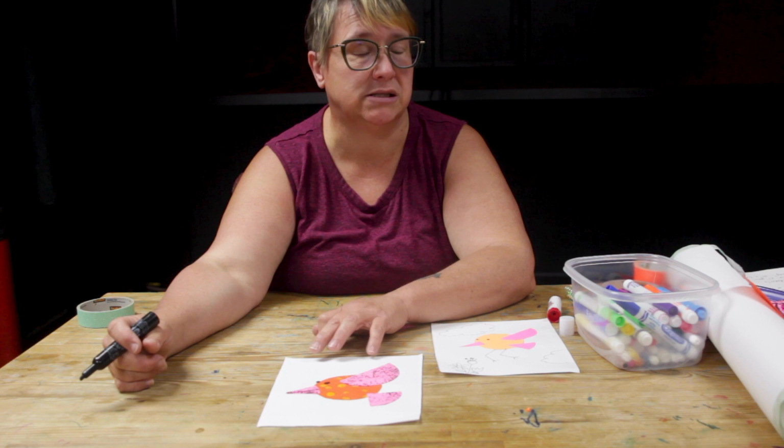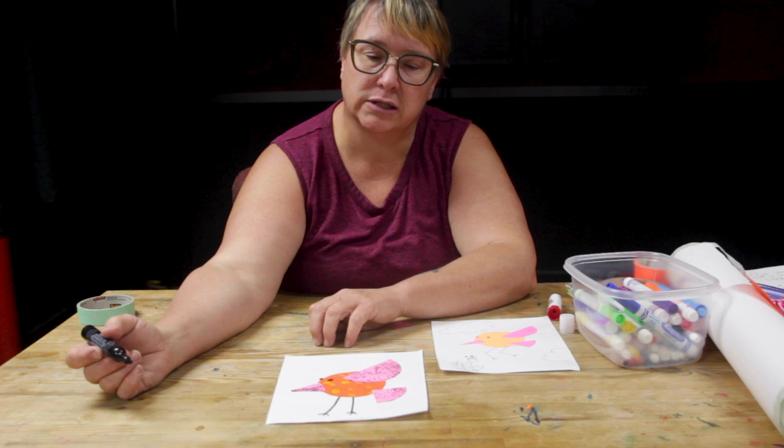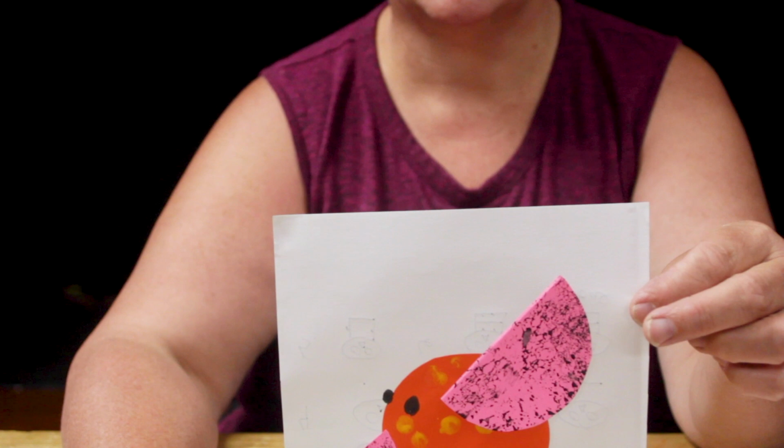Then I'm going to add legs. Now, my birdie has really long legs, so I'm making long lines for the leg, and then I'm going to give it 1, 2, 3 little lines for its claws, or its little birdie toes. And then you can add other things in. Like this bird, I think, is going to be standing on a branch. So I'm going to draw a branch for my birdie to be standing on. There you go. It's a bird collage.